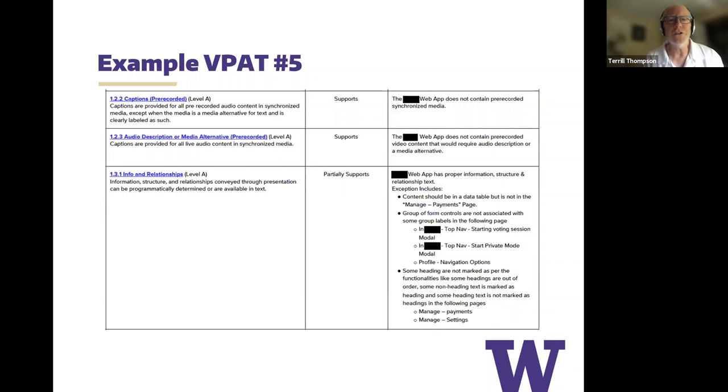So the next example here has three success criteria. There's one for captions, there's one for audio description. So both of those are video related. And then there's the one we've been looking at, info and relationships. So I want to mention, I've included the first two here in the screenshot because they are not applicable. This is not a video product. And so captions and audio description are not applicable.